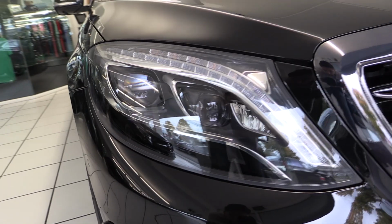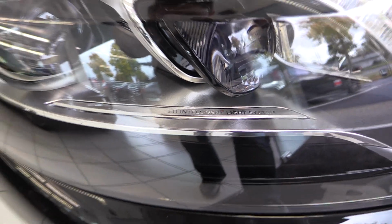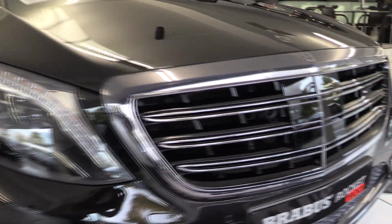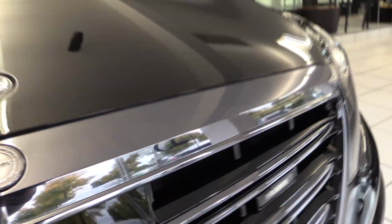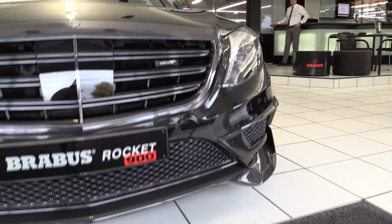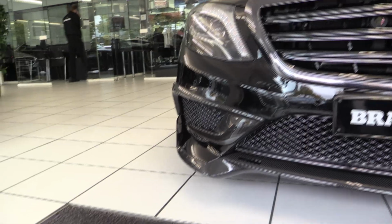Daytime running lights, LED intelligent light system of Mercedes-Benz with adaptive high beam. Different to the normal S-Class AMG is that the grille is finished in a darker gray. The grille is different with the Brabus logo. Different front bumper with the carbon front splitter for more downforce.